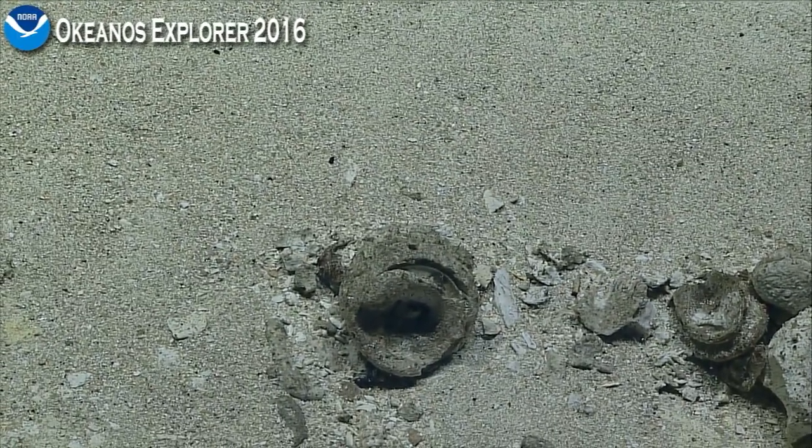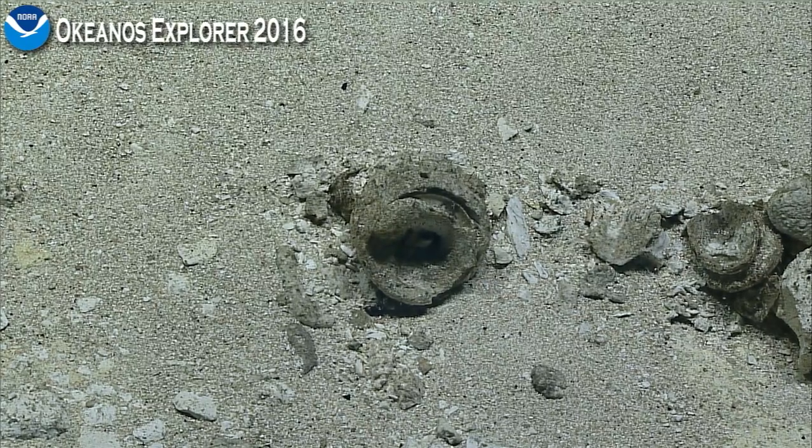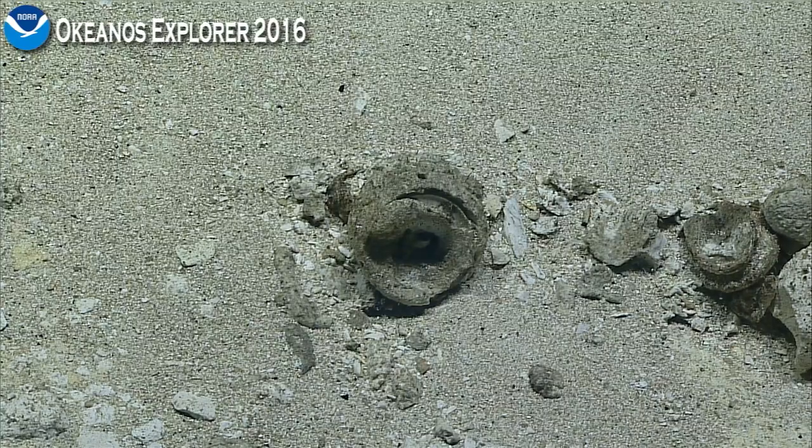Boy, I don't know what these things are. You know, I don't either. Some of them almost have a vertebra shape, but of course I'm fantasizing. Okay, zoom further. Yes.